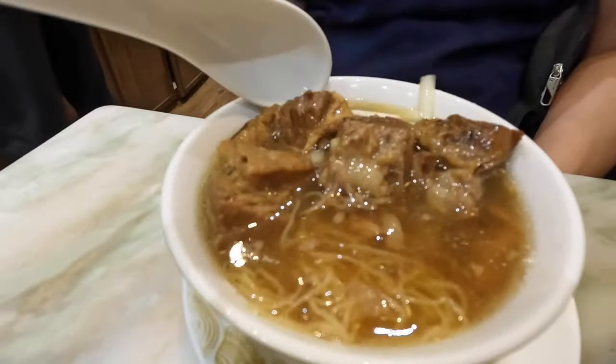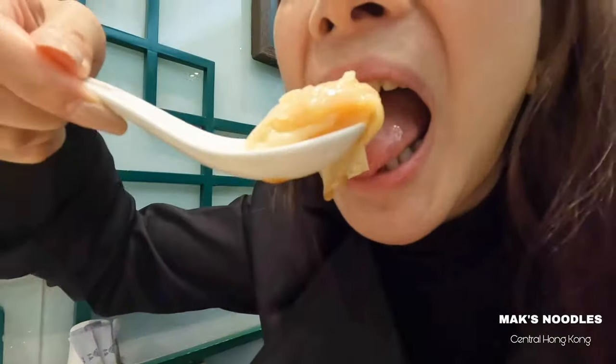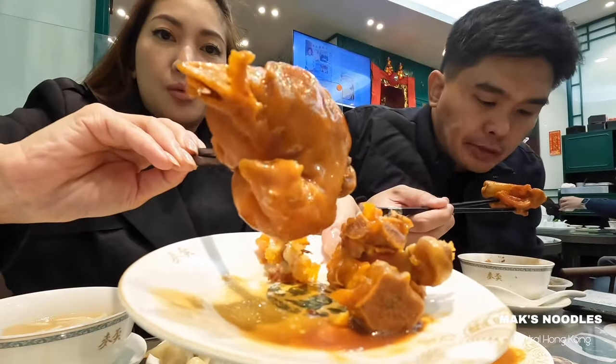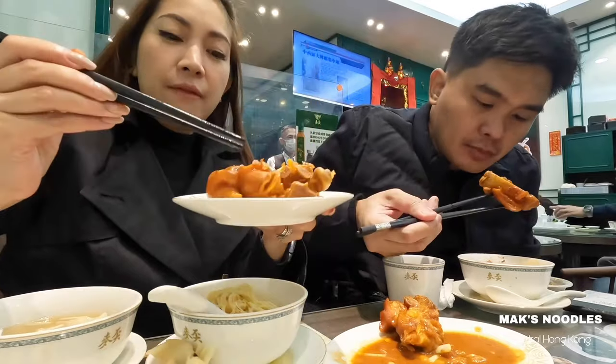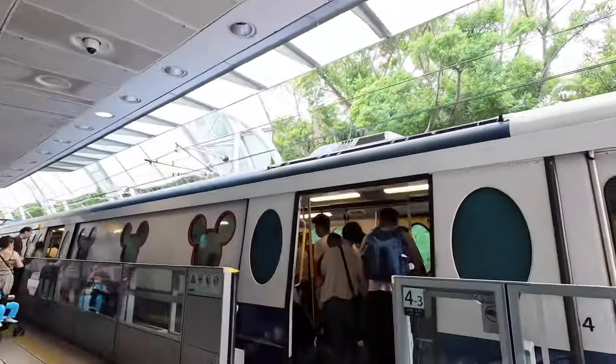This is the beef brisket. Signature one for noodle. The shrimp are bouncy, so they're very plump. Wow, there it is. You have to try Max Noodles because it's made fresh and it's very tasty. Dripping with the vinegar sauce.